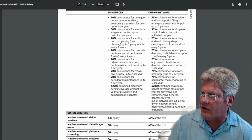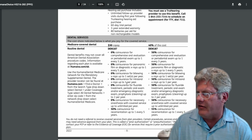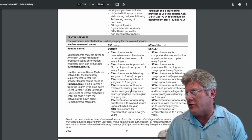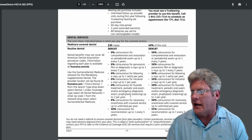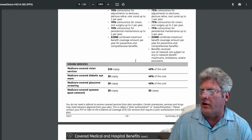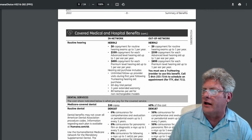You get zero for oral evaluations. You get zero for teeth cleanings and things of that nature. But again, read all this very carefully. All right, so that's how you find it. And it's a no-brainer, honestly.